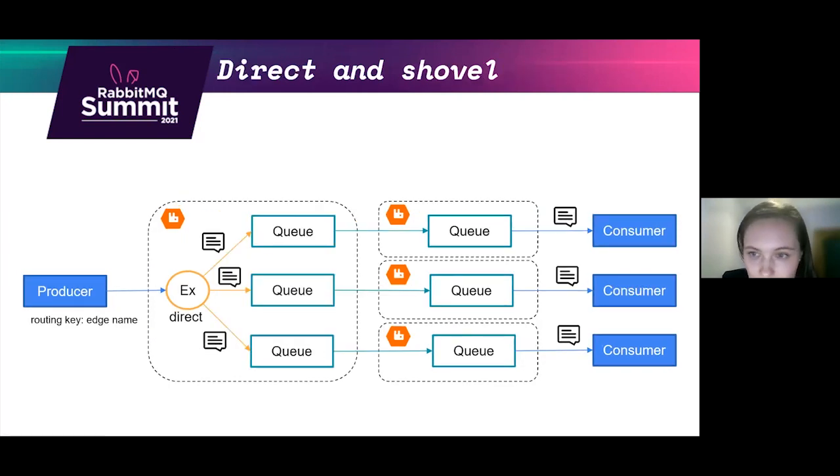Sorry, can you see the full picture? Because I have this panel with the... Yes, we can see the whole slide from producer to consumer.